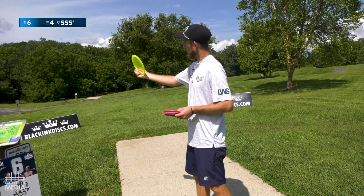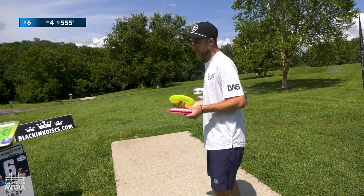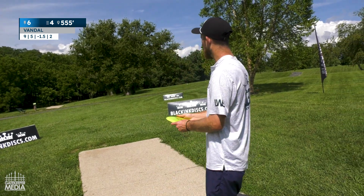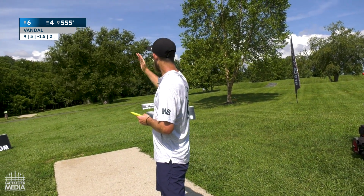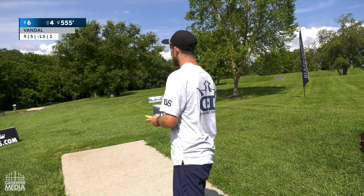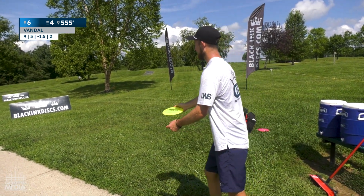So that way when it hits the hill it straightens it up and then flips it at the end if you throw a flippy enough disc. So I'm gonna throw a Vandal. That seems to fit this roller line for me really well. And I just really want to cut this right side on the tree line, because if I cut that tree line, the hill's going to take it left, and then at the end it's going to take it back into the middle. So let's try a roller here.